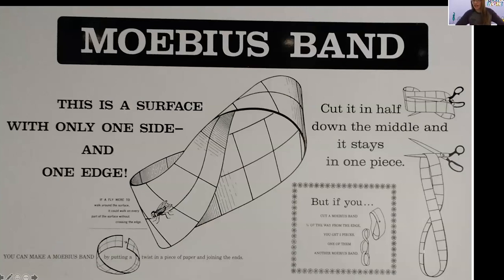So that is a really interesting phenomenon, and that goes into a whole topic of research into topology, where you talk about things, if they are one-dimensional, two-dimensional, does this thing have one side or two sides? So that is another thing that our brain is not necessarily equipped to think is intuitive. So happy Möbius band making.